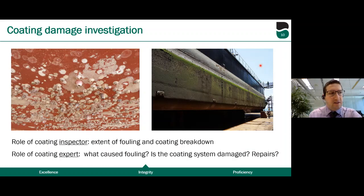I would like now to highlight the difference between coating inspector and coating expert. When I'm called as a coating inspector, for instance, in hull fouling cases, you can see here a picture of a hull fouled with, these are barnacles.